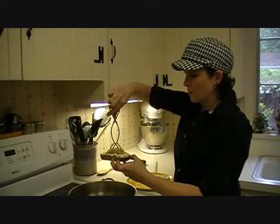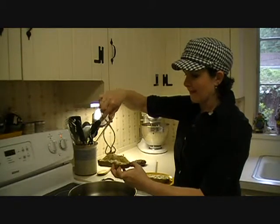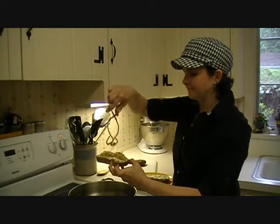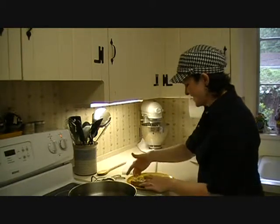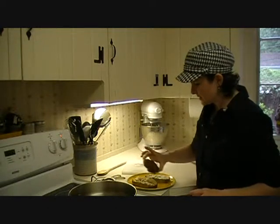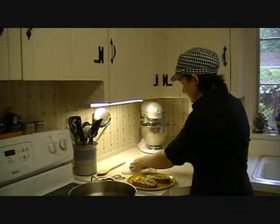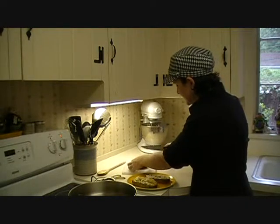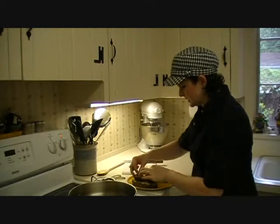Oh, oh, oh, oh, oh. My mouth is watering. Now, since my burger doesn't exactly fit like exactly how I want to, I'm going to cut it in half. And you can see that it's cooked perfectly. Stick it like that.